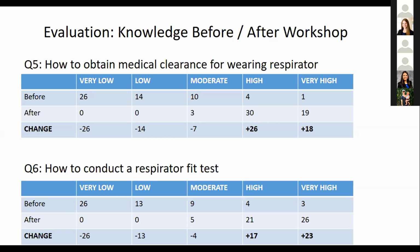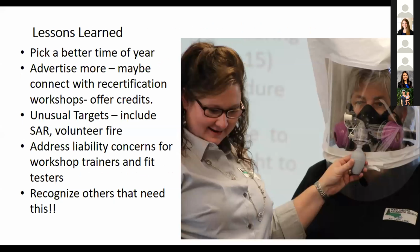And finally, the most important part was how to conduct a respirator fit test. And you can see very, very few people were comfortable in their knowledge on how to do so. By simply doing the hands-on, walking them through that process, you can see that we had a huge shift in people's confidence level on how to conduct a respirator fit test, a qualitative one. So what were some of the lessons we learned?